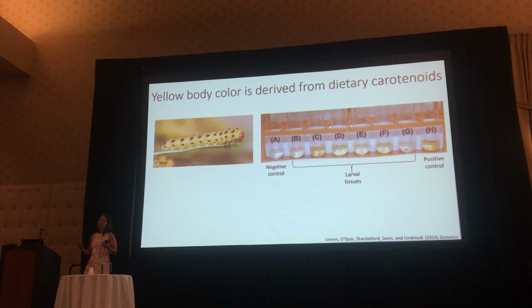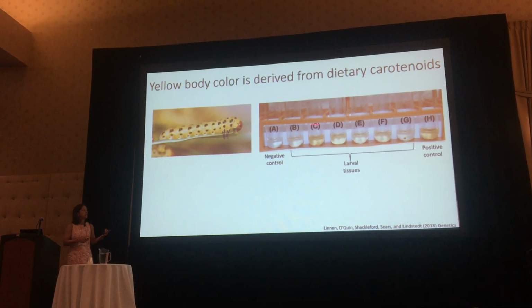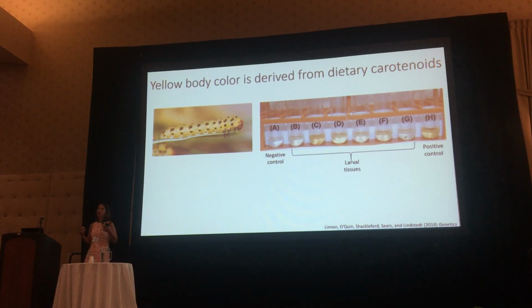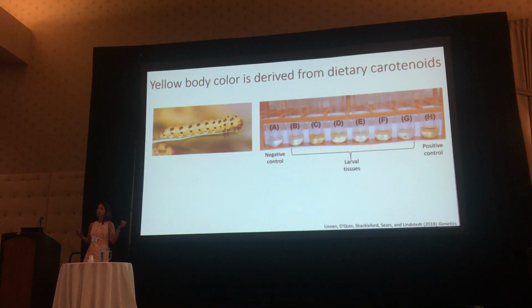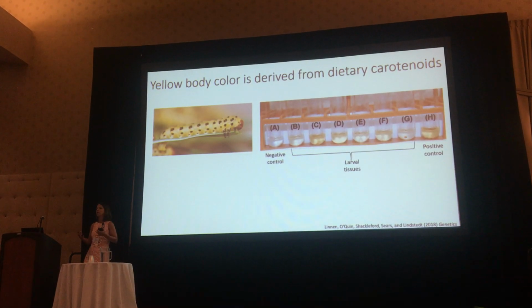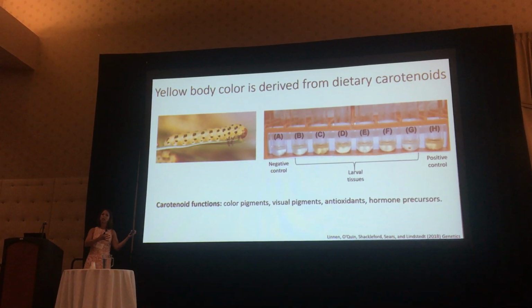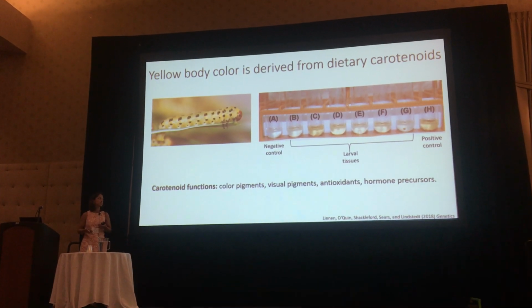Well, as a first step to understanding this variation, we need to know what the pigment is, because there's actually a lot of pigments that can make yellow. And so to do that, we did some simple biochemical assays, which told us that the pigment that we're dealing with is a carotenoid. And carotenoids are things that, like most insects, Neodiprion can't synthesize, so they have to obtain it from their diet. Once they get it from their diet, they then allocate it to various functions, including that bright yellow body color, but also things like visual pigments and immune and antioxidant defense.